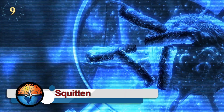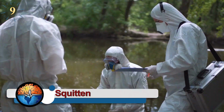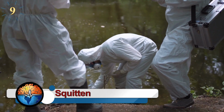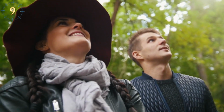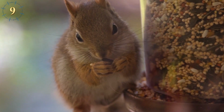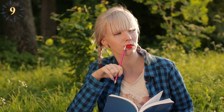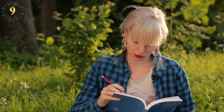Squitten. Some bird mutations are so common, they get nicknamed in a time before people even understood biology, apparently. Squittens are said to have gotten their names because people thought they were the offspring between a squirrel and a kitten. I don't know if I believe the story, but the names and the anatomy do seem to fit.